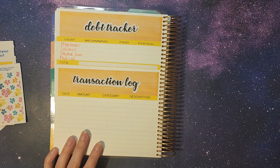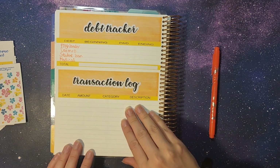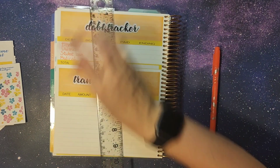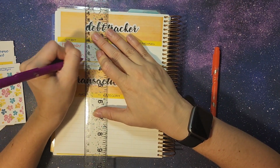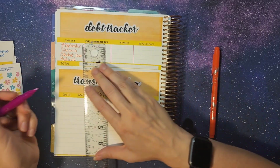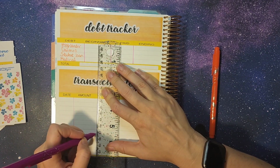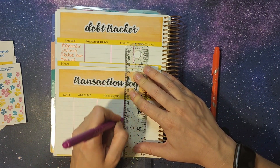So let's do a pink. Grab a ruler and draw in our lines. So I still don't have all of my beginning numbers for our debt. As soon as I finish out July, I'll be able to get those numbers and fill them in.